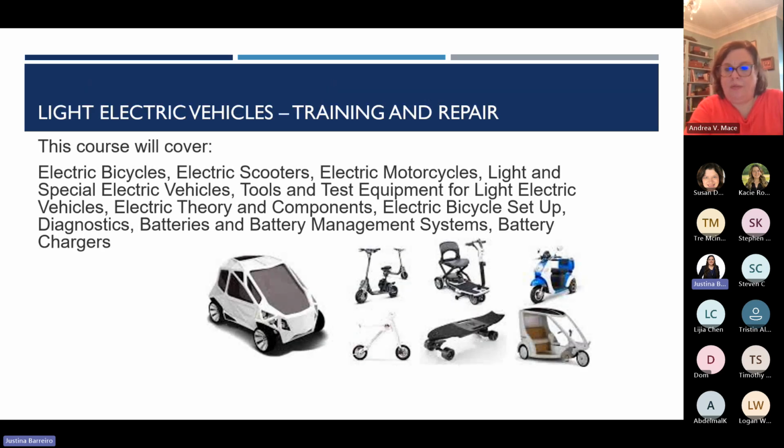The light electric vehicle class that we will start summer of this year will include electric bicycles, scooters, motorcycles. It'll include the testing materials and equipment that you'll need to repair and diagnose a lot of these electric vehicles. You'll see a lot of these in downtown Raleigh and a lot of the municipalities that are getting them in and not knowing how to repair them. So this will be a great class if it's something that you're interested in learning about.